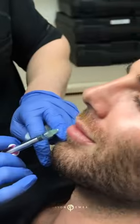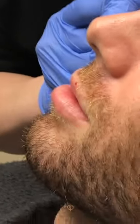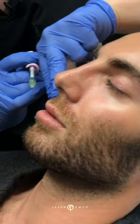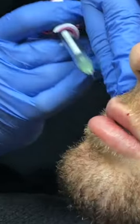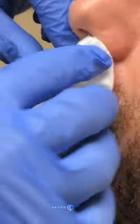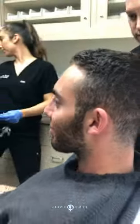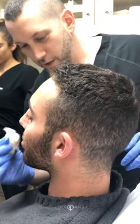Let's take a look from the front. Perfect. Gotta give him that lower lip pout. Microaliquot injections just to extend the lip itself, and a little bit into the cupid's bow. Perfect. Great. Let's do just a light little massage. And now let's show him. Grab that mirror over there. Because he's going out tonight.